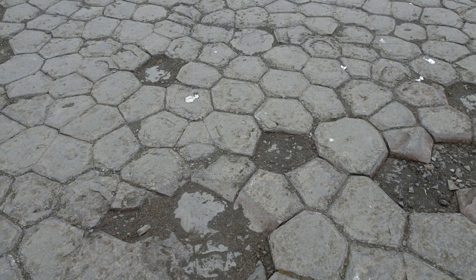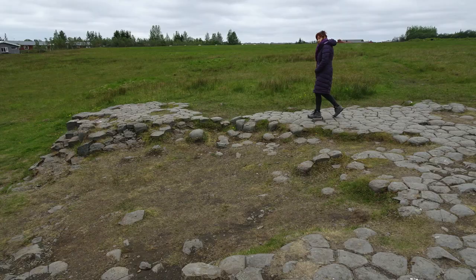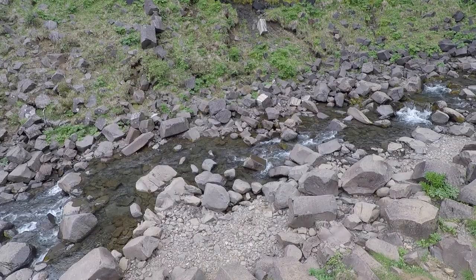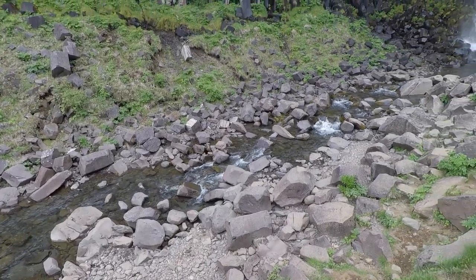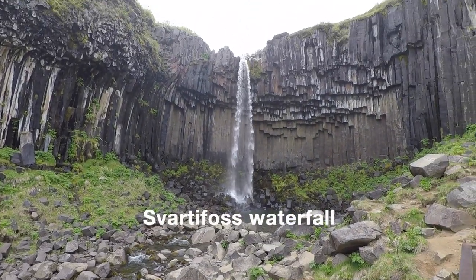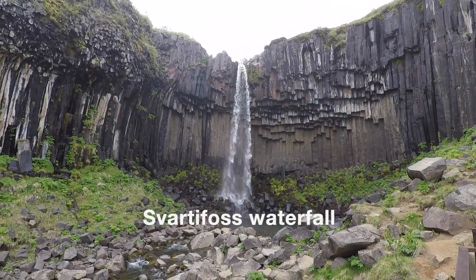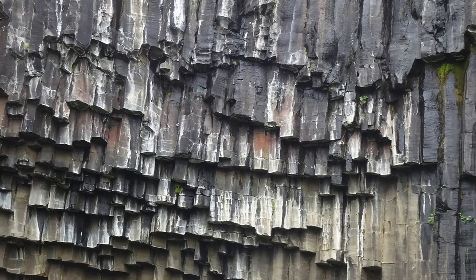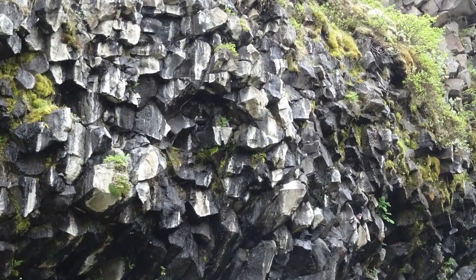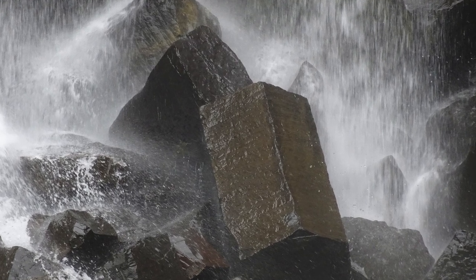They call this the church floor because at first glance, the shapes look like man-made tiles. Hexagonal shapes are quite common in Iceland. They're formed in certain conditions when lava cools in a particular way. But it's easy to think that a human hand might have been involved.